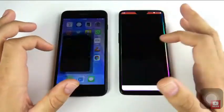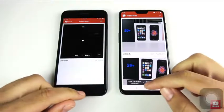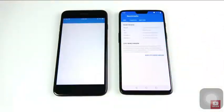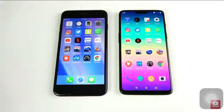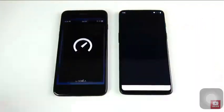Let's get into Video Shop. You can see Video Shop first on the right, then on the left. Let's go into Geekbench. You can see Geekbench on the right, then on the left. So OnePlus 6 seems to be winning most of these, besides a couple here that the iPhone 7 Plus has won. Let's go into Speed Test.